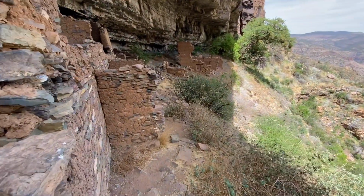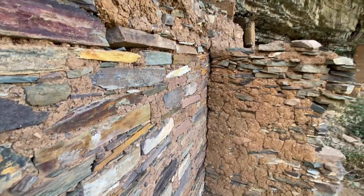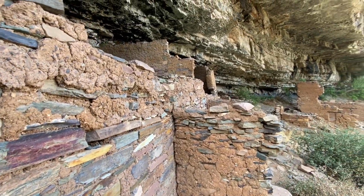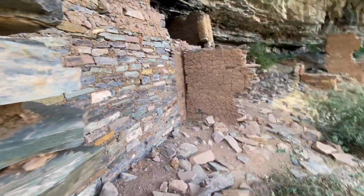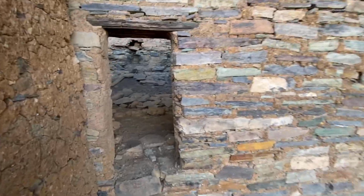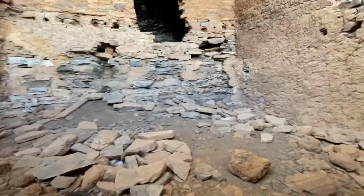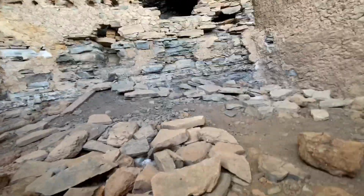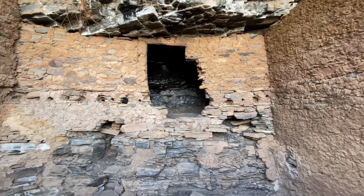Go around the next corner. What do we got? Oh wow. There's a lizard down the wall. Wow, I can barely fit through here with my pack on. Wow. That's 12, 15 feet tall.